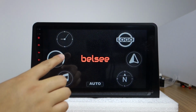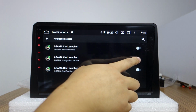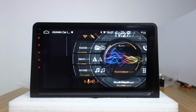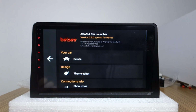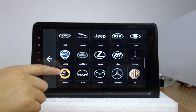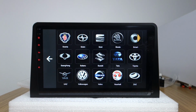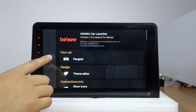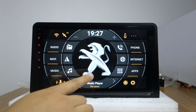Okay, let me show the head unit. You can choose the time, logo, and music. Okay, and the speed. You can change the logo. Pure. Okay, you can change the color, theme color.